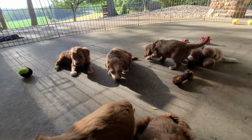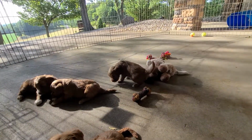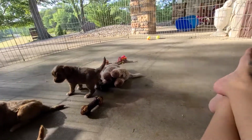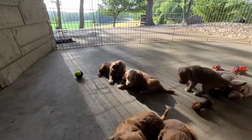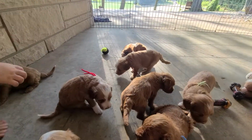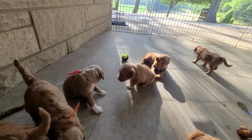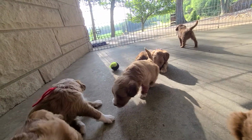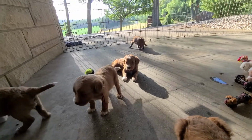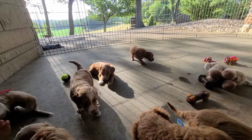When I do pictures and videos for their 5 weeks pictures, there'll be 4 poses of each dog, and then the girls will have their own video, and the boys will have their own video. But by then I'll have some information as well, more about their personalities.